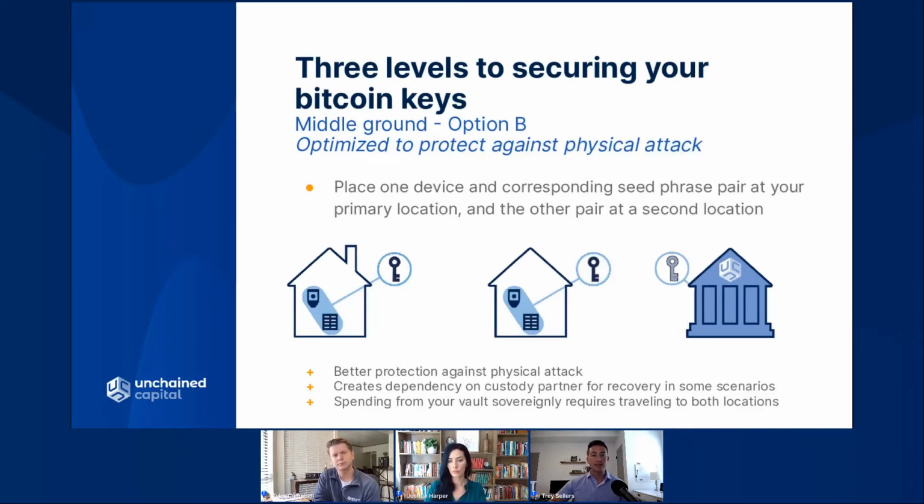So in option B, again, we're optimizing for protecting against physical attack, that $5 wrench attack that it's commonly referred to. And we're doing this by having the device and its corresponding seed phrase for each key in 2 separate locations. So you're keeping those 2 related items together and then separating them into 2 separate locations. And this does give you better protection against physical attack. If somebody comes to your home in that same scenario, they have to take you to a secondary location in order to have that Bitcoin spent in their direction.